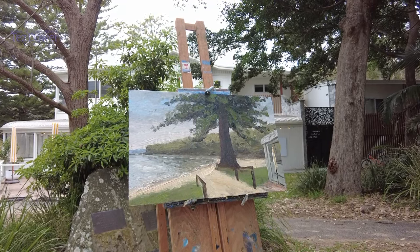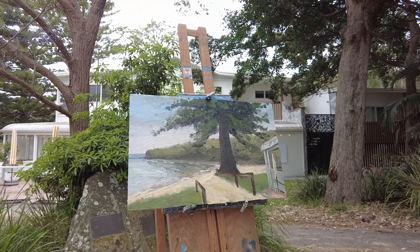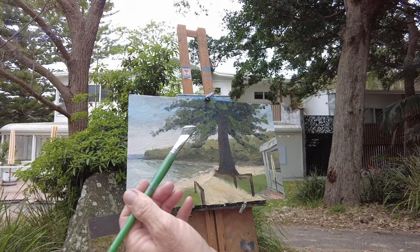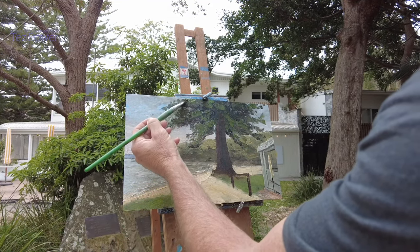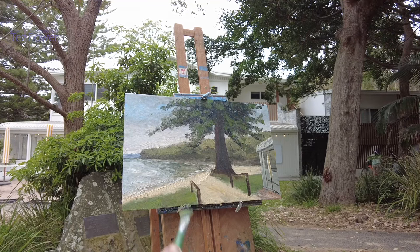Just popping some highlights in now on the pine tree. Now it's sort of just on the tips. Don't want to overdo it.